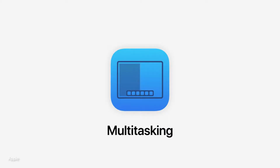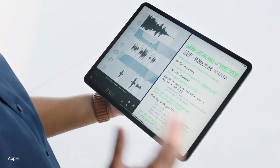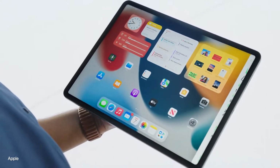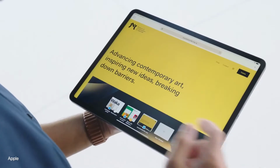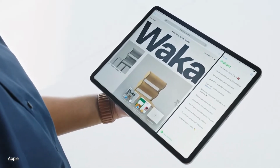New multitasking features will be available in iPadOS 15. With a tap, you can switch between split view or slide over views in the multitasking menu. You can switch apps with a downward swipe when using split view. You can also create a split view in the app switcher by sliding one app over the other.